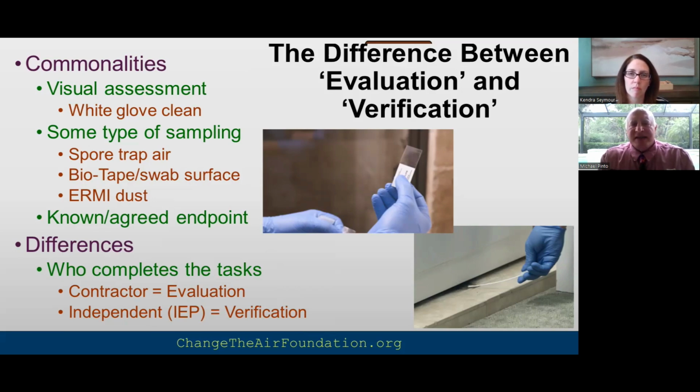The key to any sampling, though, is to have an agreed upon endpoint before you take the sample. You never want somebody to come in and take the samples and you say, well, why are you taking this sample, or how are you going to determine if the sample passes or not? And if you ever hear the term, well, we'll know when we look at the results, that's just bad. They need to understand what that endpoint is and how that sample is going to help them reach that endpoint before they take a sample. Otherwise, they should never be taking a sample.